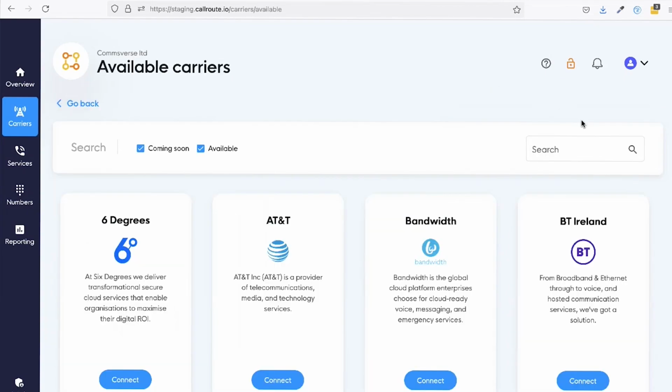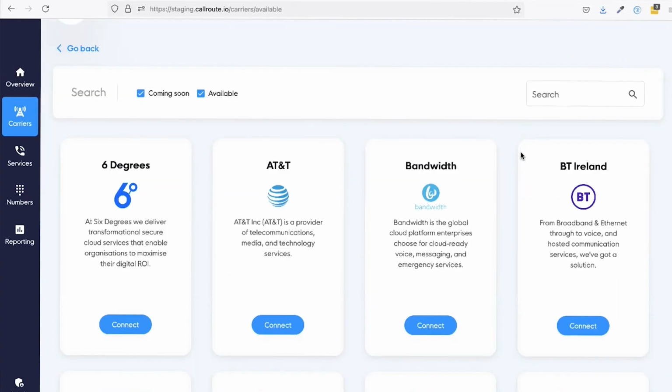If you wanted to bring your own carrier, we have predefined templates that we've worked with carriers to perfect, so that all you have to do is click connect. So if your carrier supports SIP registration or your carrier requires a dedicated IP, then we can support both. So what we do is we take all the static profile information, template that, and then we only present you with the customer specific information to identify and authenticate you as a customer to your carrier.